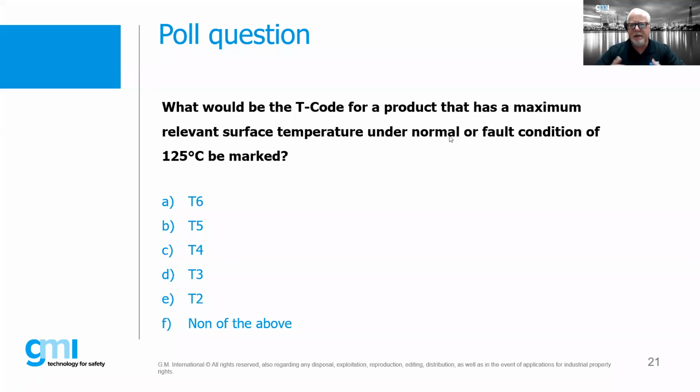If a product has a T6 rating, I can use it in any environment. If it's a T6 gas, then I must use a T6 product. That's the only product I can use. So from a product standpoint, the higher the number is better. From a gas standpoint, T6 is the most difficult gas to deal with. And there's only one gas.